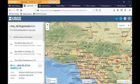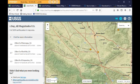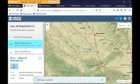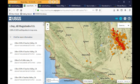Then, coming on up, here's a 1.3 at Pear Blossom. Oh, our fault line is back. Here's a 1.3 at Grapevine and a 2.0 at Maricopa. I think our fault line is back. Wow, it just came back. This red line is the San Andreas fault line.